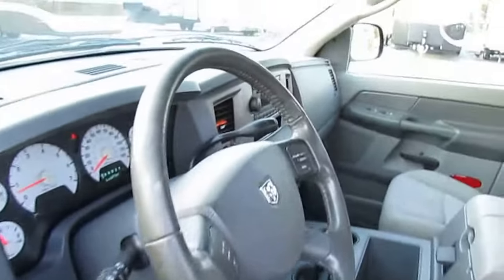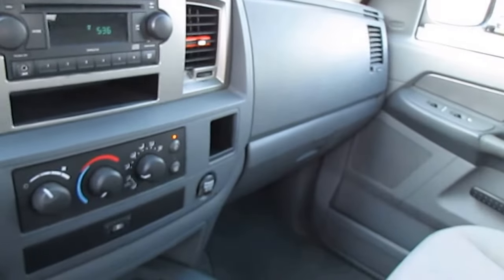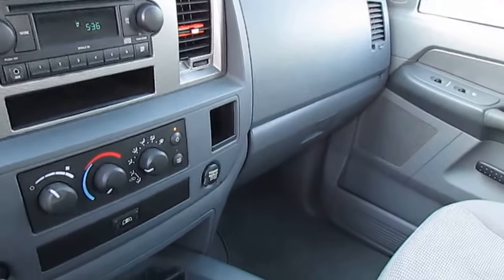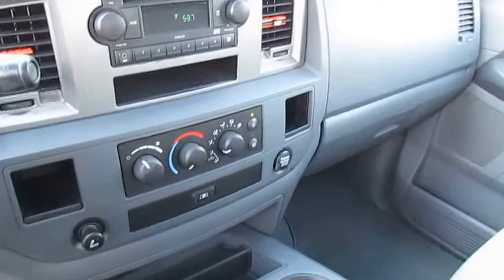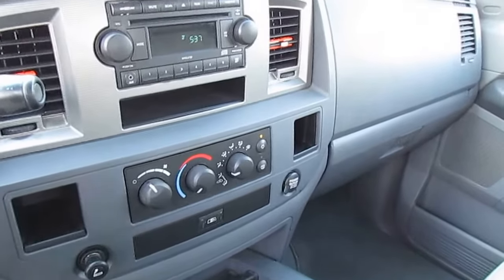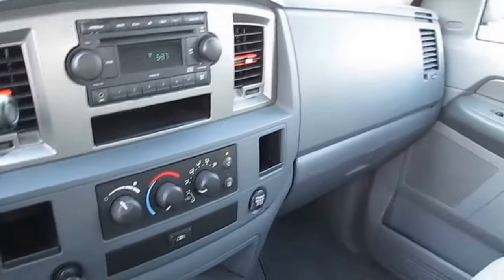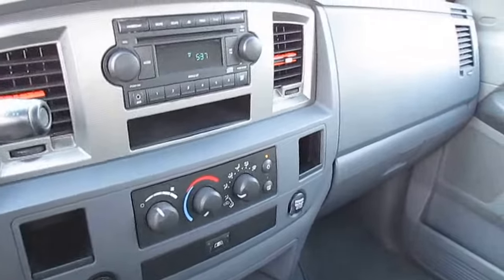Tilt, cruise, everything's factory. So this isn't something some kid had and put aftermarket wheels on it, put all these boom boxes and all that stuff and driven the hell out of it. No, this is something that adults had. The truck runs, drives, shifts perfectly. The tires ride great.